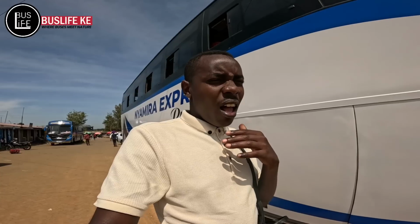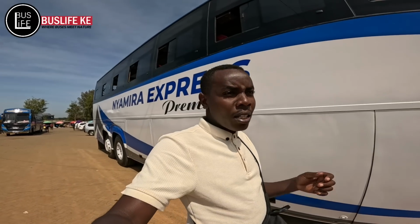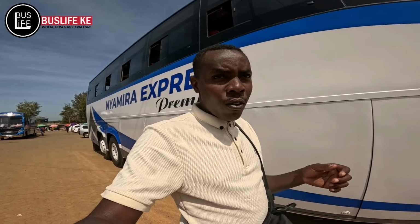Sometime back they also tried the Mombasa route. I think their first route was Mombasa, I don't know, was it to Nairobi? So there were two touring buses. The first Guardian touring buses used to ply to Mombasa, and also Nyamira did Mombasa sometime back before they pulled off. But now it is more than a year since they returned to Mombasa, and they are going strong and strong. I don't think this time they are going to pull out from Mombasa.